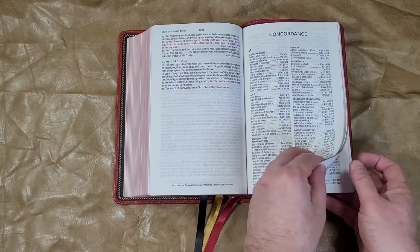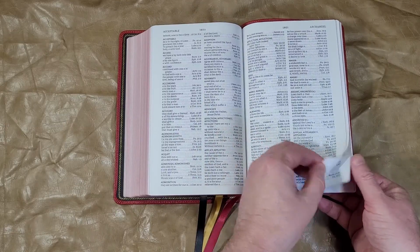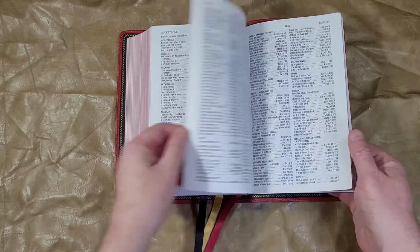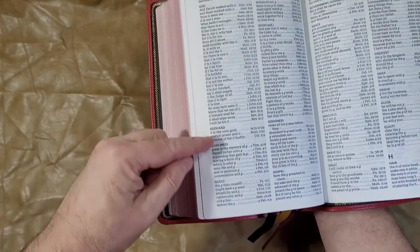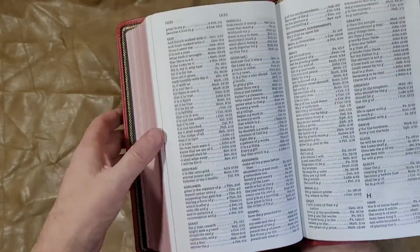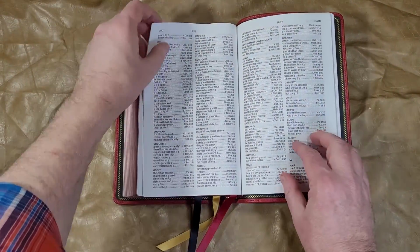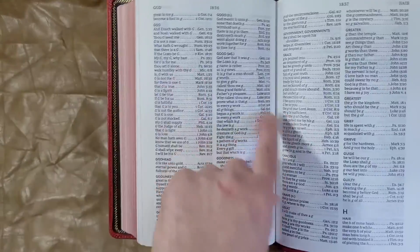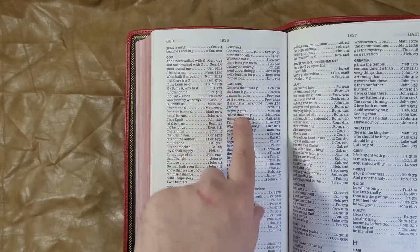Then we have a concordance. Not a large concordance, but it is enough to help with study. Here are the references for God. And then we have Godhead, godliness, godly, and that's it. It does not include proper names, but it does include parts of speech. When the word has more than one part of speech, the part of speech is given, and they are separated.